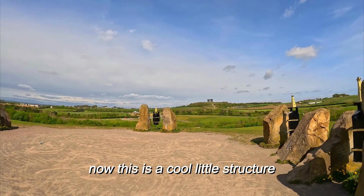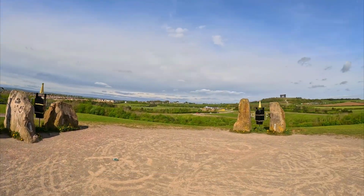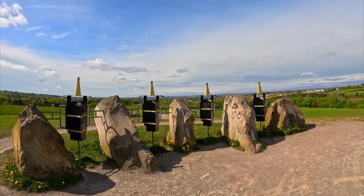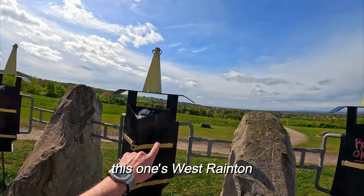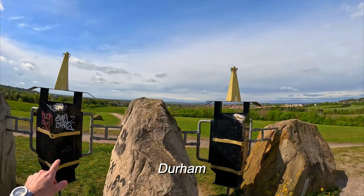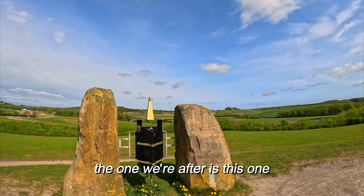Now this is a cool little structure. Each of these black posts point off in a different direction. So this one here points off to Newbottle. This one's West Herrington, Durham, Great Lumley. The one we are after is this one.